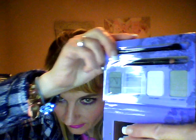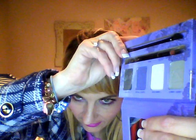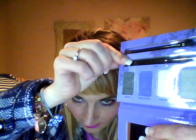Then when you open it up, it has a mirror. Let me cover the mirror. Wow, that's a really nice palette. It's purple. It comes with a black eyeliner, and then it comes with purple, a charcoal gray, a white, if you can see it from the side. Purple, a charcoal gray, a white, and then a smoky eye. And then it comes with a brush and a black eyeliner.